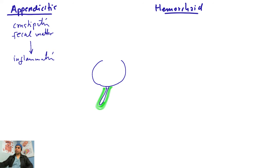Now the complication that's worse is rupture. Yeah. You had it? How? You were probably young then when you had it. Yeah. It's usually in young people.